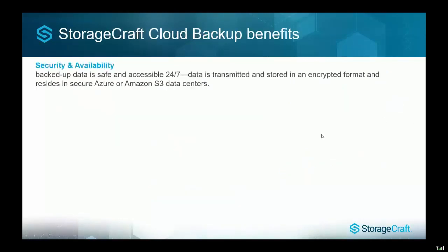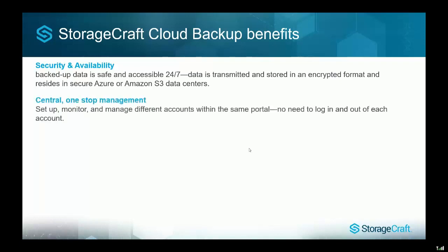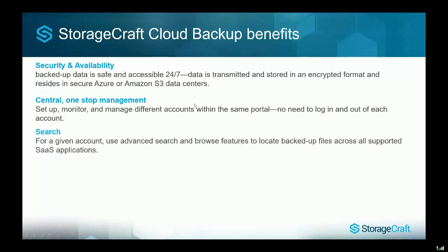Some of the benefits are obviously security and availability. So we're in a safe, accessible 24/7 data center. It's stored encrypted and resides in secure storage. We then have the central one-stop management. In terms of configuration and management, particularly for our partners, we can have all of their different customers' accounts created. It's all multi-tenant. They don't need to log in and out to manage an individual customer, and they can provide customers with access to their accounts.